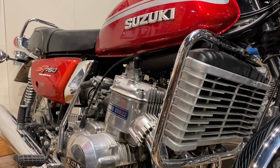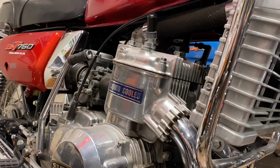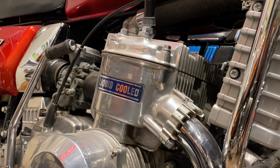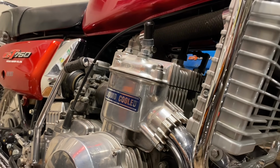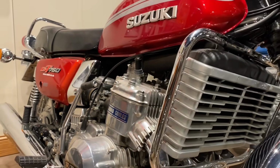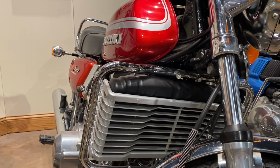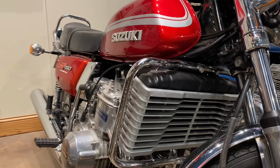They said, we'll up you with a 750cc rubber-mounted liquid cooled two-stroke. Yes, two-stroke, guys. It is known as the Water Buffalo. It is the Suzuki GT750, and it was bad on the streets. And when I say bad, I mean good. Bad to the bone.